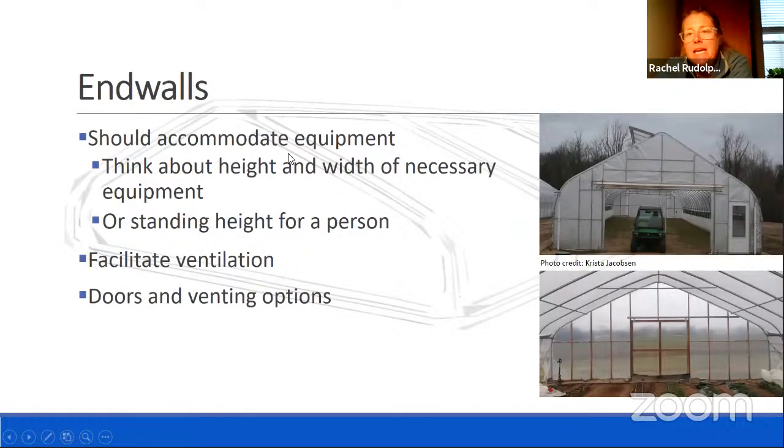Thinking about end walls, they can be any kind of shape and size. You can have a kind of sliding door like this one. You can have a garage door like this one where it just kind of pulls up. Thinking about the height and the width of necessary equipment, this one, you can get a tractor in this tunnel, right? But the end wall, the door here, is just as important. So if this wasn't as big as it was, we wouldn't be able to get a tractor in there. Or you're okay with, all the tools you have are basically your height or smaller, and so basically you just need to be able to get into the tunnel with your BCS rototiller. That's fine too.